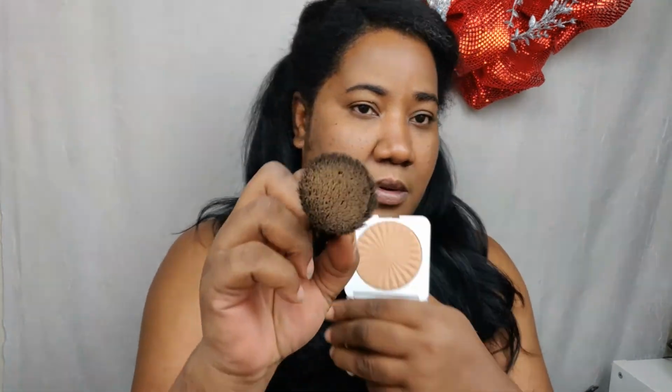So, yeah. As you can see, my face looks a little bit more even, not entirely, but a little bit more even. Now, Chantecaille recommends using their, I think it's called a buffing brush. I don't remember what it's called, to apply the powder. I don't have that buffing brush, and I wasn't going to get it because why? So I have one that's similar, and I'm going to use it. They recommend that you do this in the compact. It picks up product, and then you're supposed to buff it into your skin in a circular motion.